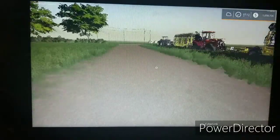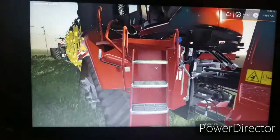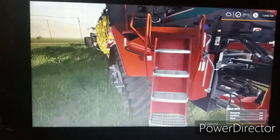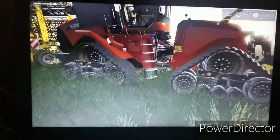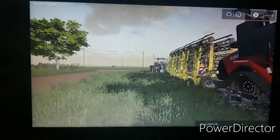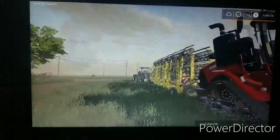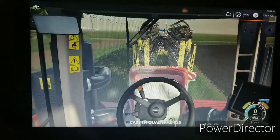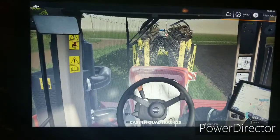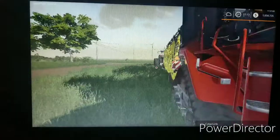So we're gonna run over here and get both of these machines started up. First, we're gonna get the Case Edge Quadtrac. I do have the keys for both of these as well. He left us the spare keys when he came to pick up that tractor. He left the spare keys for that one, and obviously we have the spare keys for that one as well. Alright, we're gonna get in here, start this puppy up. Sounds pretty nice, Case Edge quad track, you know.